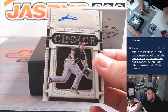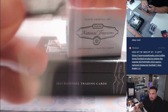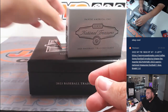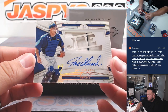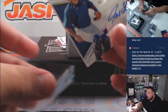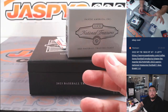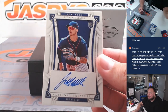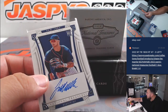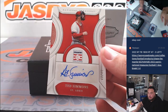And then Jackson Merrill for the Padres. Nice one there. Padres, that's going to Timothy. Joe Girardi on the Cubbies there out of 25. Cubs, Tyler. Then we got a Jett Williams for the New York Mets, number 299. We got a Ted Simmons for the St. Louis Cardinals. One to Zach.